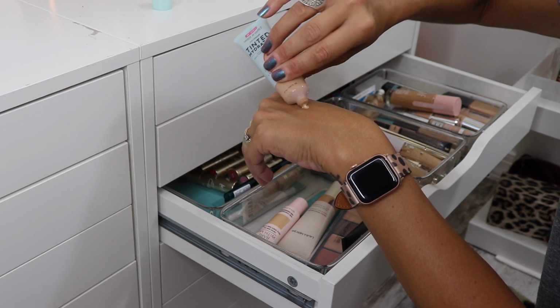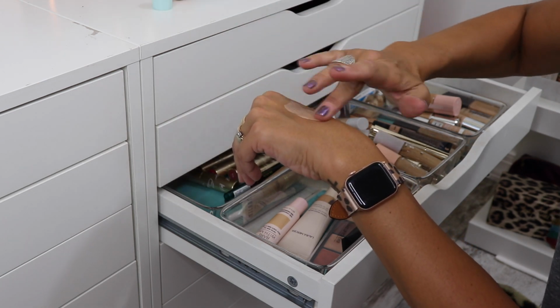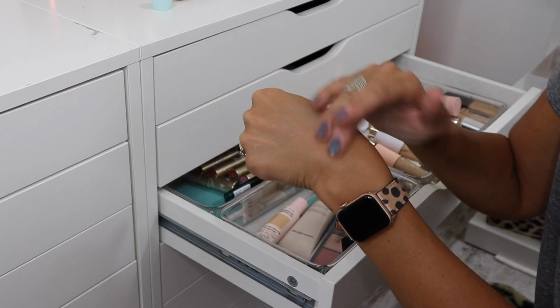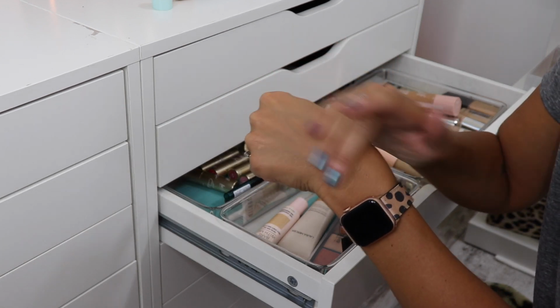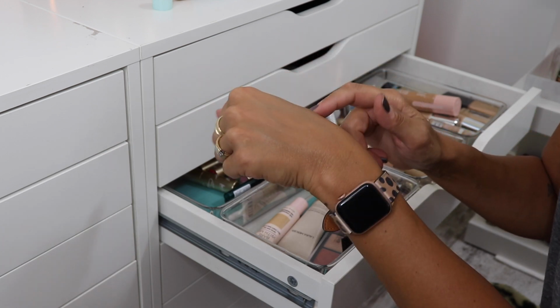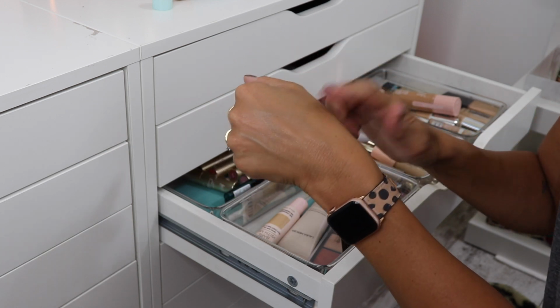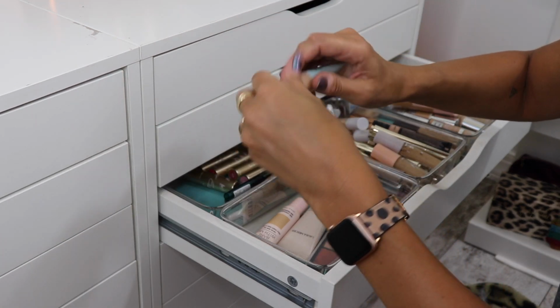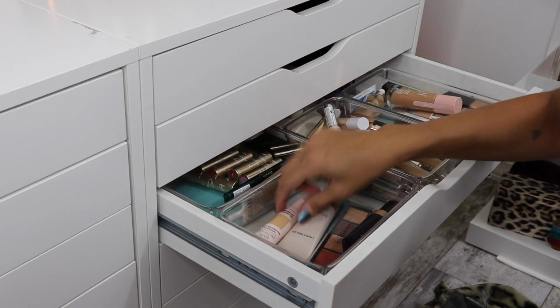This one is still good. I haven't had it that long, but why is it? Yeah, I just have so many other ones that I like better. Like I really have some good skin tints right now, and we will get to them probably at the end of this video. Yeah, I'm gonna get rid of this one.